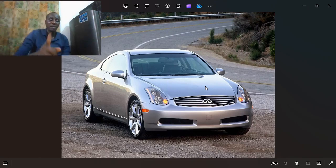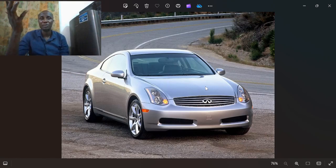One good thing about this as well is rear wheel drive. Both the saloon and coupe, if I'm not mistaken, are rear wheel drive. They are not front wheel drive. Though Infiniti, I think they might make a front wheel drive car, I don't know, but I know Altima, most of their cars are front wheel drive.